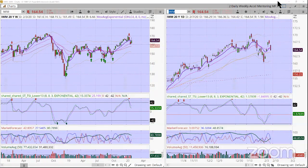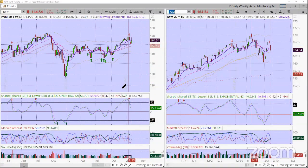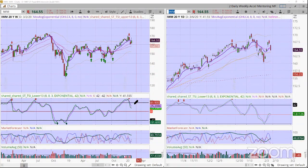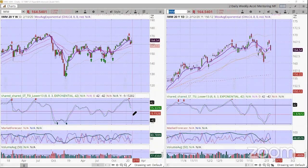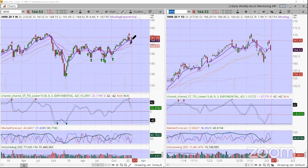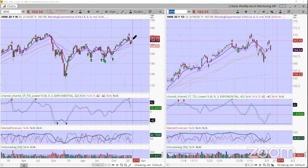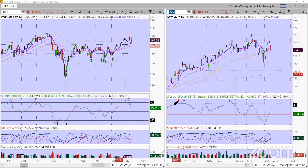Steve, just real quick, what are we looking at on the weekly chart? Yeah, we've got the momentum indicators crossing down. They haven't tried to cross back up yet. The long tail on this week's candlestick tells us that the sellers came in right there at that 167.93, 168 area, and now we're getting the reversal back down to the downside.